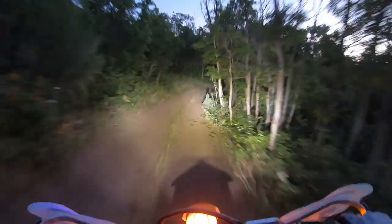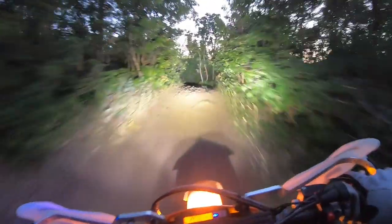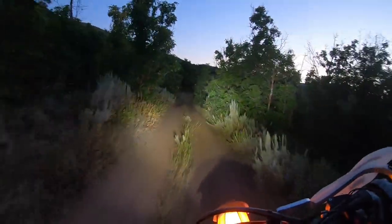And we weren't originally going to do this. We've ridden it a couple times before, so we know what we're getting ourselves into. It's really a very easy trail. The issue is that the very last quarter mile top of the ridge is super gnarly.